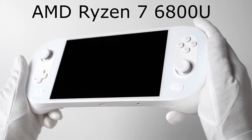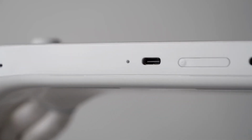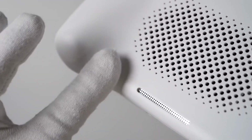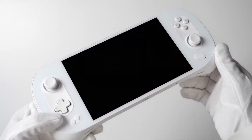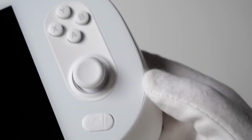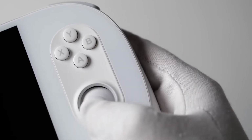AYANEO 2 comes with the power of the Ryzen 7 6800U processor and a 1 TB storage option. Buttons and joysticks are very responsive and everything looks so premium.